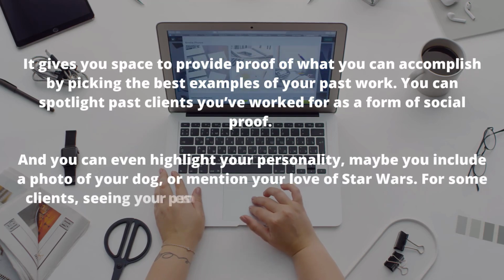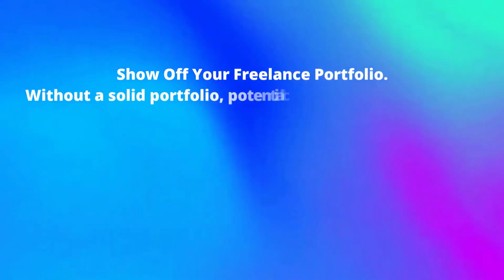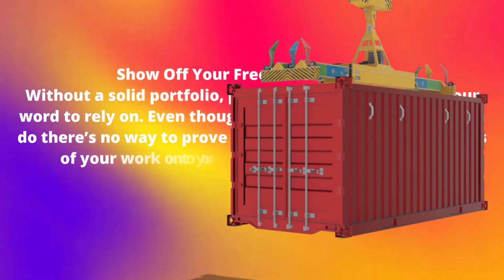Maybe you include a photo of your dog or mention your love of Star Wars. For some clients, seeing your personality shine through will make them feel more connected. Show off your freelance portfolio. Without a solid portfolio, potential clients only have your word to rely on. Even though you may be great at what you do, there's no way to prove it.